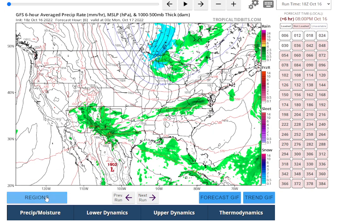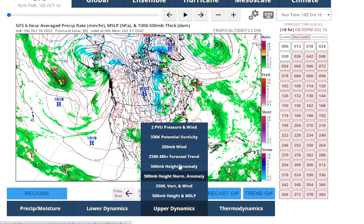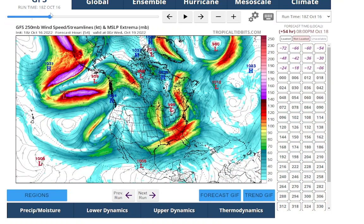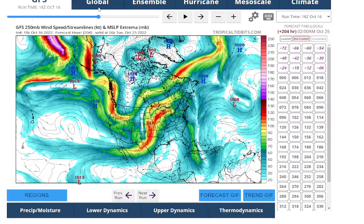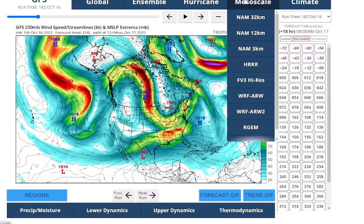So let's take a look at the North American view here on the jet stream. And you see there is a trough that will be coming through here, and that will bring in some much cooler air as we get into this week here. It's going to be much cooler for this upcoming week with this trough. You can see kind of a split flow in the jet stream there. Jet stream's still kind of disorganized, as you see.